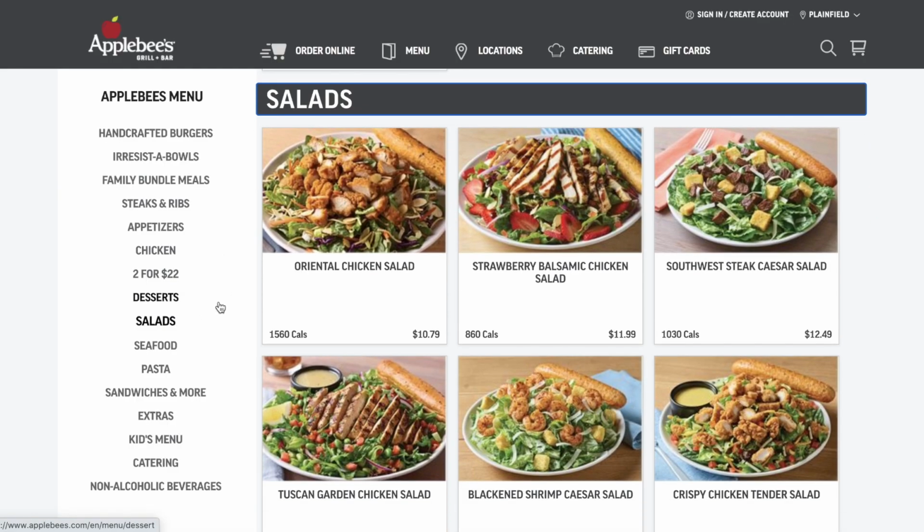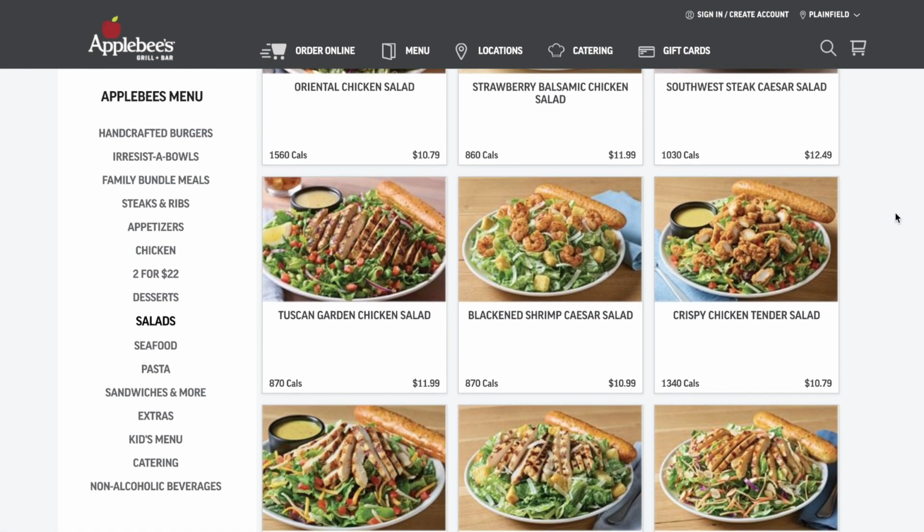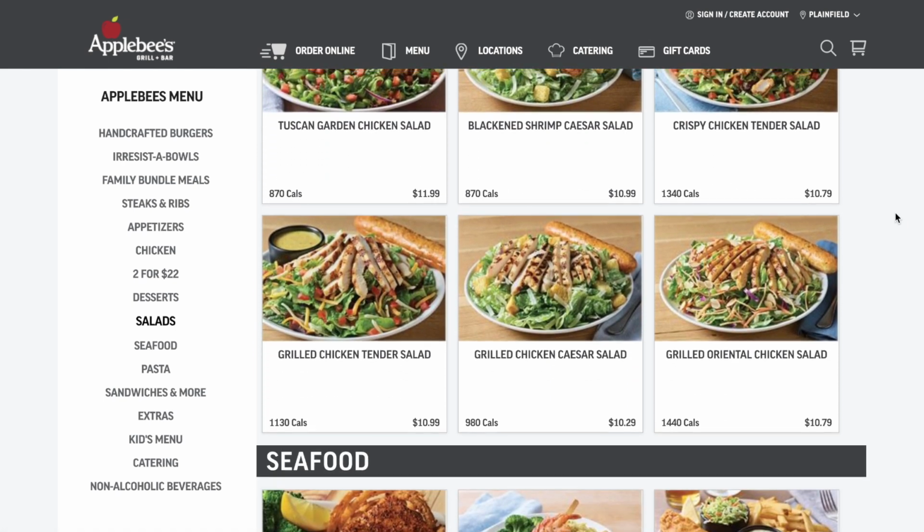And you know, at one point in time that might have been true, but these days the salads on popular restaurant menus are some of the highest calorie items on their menus. If you look at the menu for Applebee's, their salads range from 850 calories all the way up to over 1,500 calories, right? So you want to probably avoid salads if at all possible.